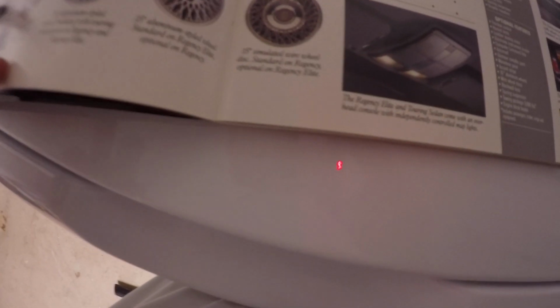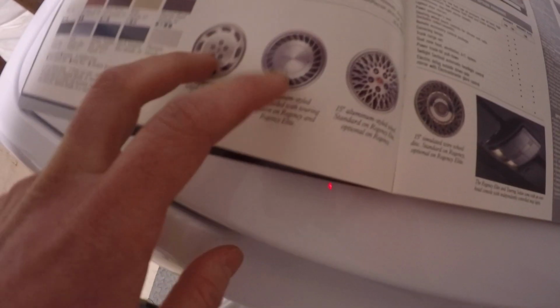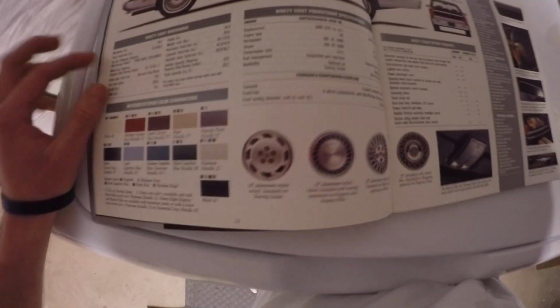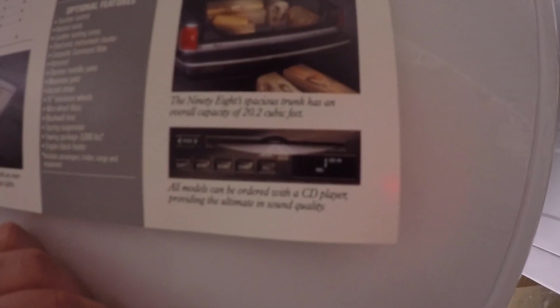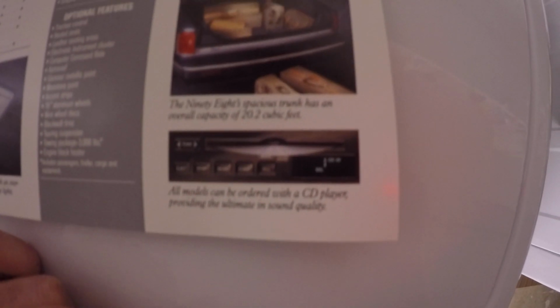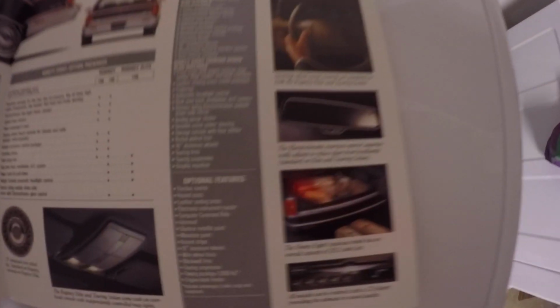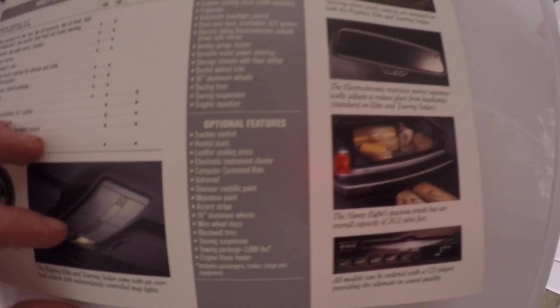These are different options you can get. These are the rims. You got these styles here. That was standard. These two were optional. I actually like that style rim that's on there now. Looks okay. A lot of different colors. Showing you the cargo room, CD player, which my car didn't come with. I had a cassette. ABS system. I don't have an ABS in mine. Here's all the different options you can get.